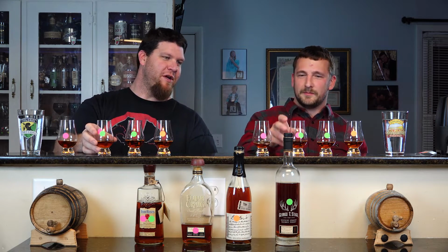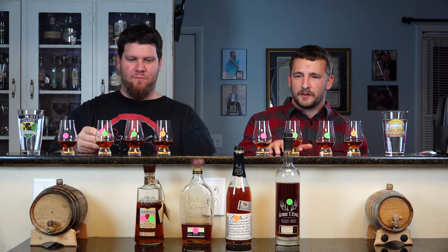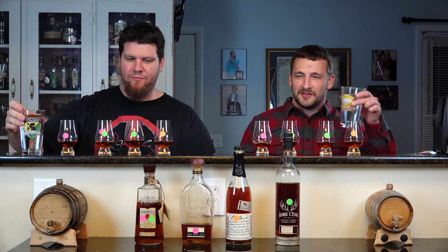I'm going to try number 2. Pink and orange, or pink and green. Yeah, let's do it. All right. Much more mellow on the nose. It's almost more earthy. It definitely is a lot more oak. Wow. Much less heat on this one. More well balanced. Yeah, that's a really good whiskey. Yep. I like that one. We are going to say that on every one.